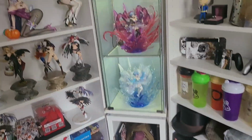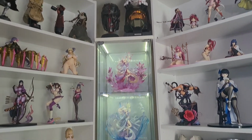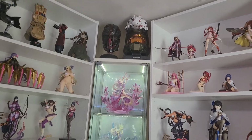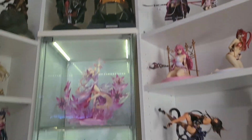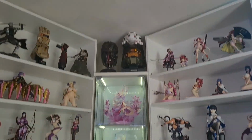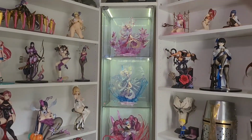Now this is the prize. This is the pride and joy at the moment. Because, okay, Dishonored 2 helmet, Halo helmet, little Kumo spider from Kumo desu Nanika, the spider isekai. Had to get the little plush, it's awesome. But this is in glass for a reason.